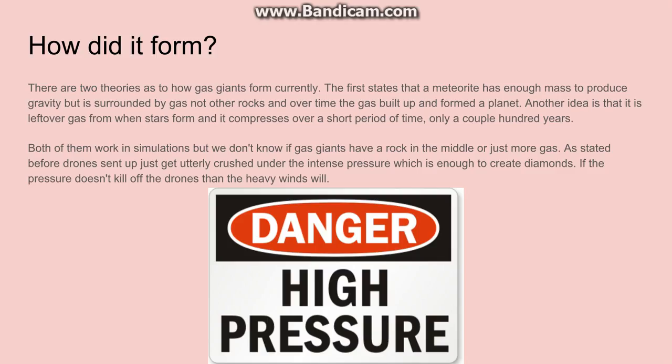The second theory is a relatively new one, which is kind of surprising considering it makes a little bit of sense, that the gas is left over from when our star, Sol, formed, that they compress together to form the gas giant, and there is no rocky core, just more gas at the center. But both of these do work in simulation. Either one of them could have happened. The planet would be stable, like they currently are, but we can't tell if it's a rock at the middle or just more gas, because, as stated previously, the drones just get torn to shreds, or crushed to the size of who knows what.